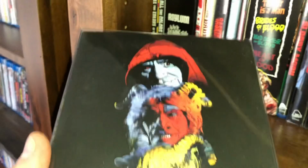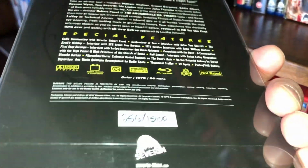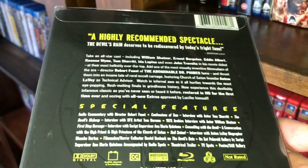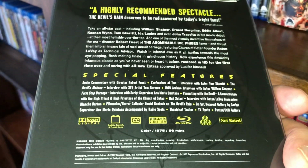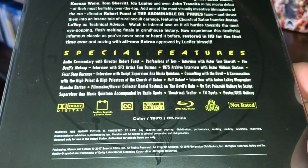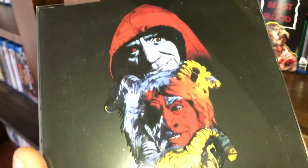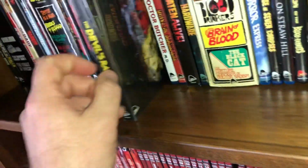Here's a good kind of a satanic film. This is The Devil's Reign, and this is another good one. Remember watching this as a kid on VHS. It was limited to 1,500. I got number 256. Film from 1975. It is region free. And this is the unrated edition of it. Does come with some good special features. And a really good cover. You can see that the black is kind of a matte finish, and the three images there in the front are kind of glossy. It's hard to tell, and they're a little bit embossed over the black.